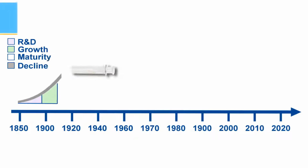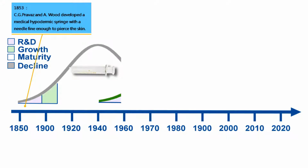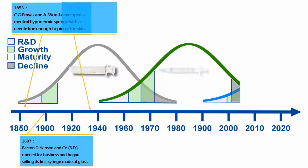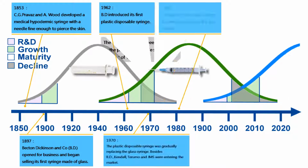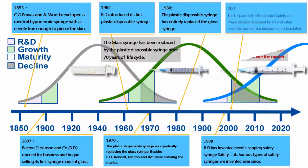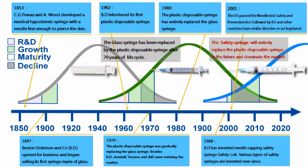The glass syringe was invented in 1853, and was used for 70 years before being replaced by the plastic disposable syringe for safety. And now, for the same reason, the safety syringe is going to replace the plastic syringe, becoming the next generation of the syringe.